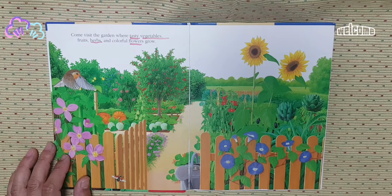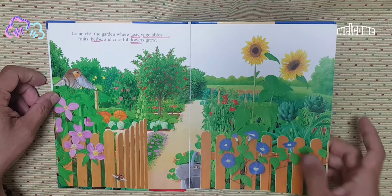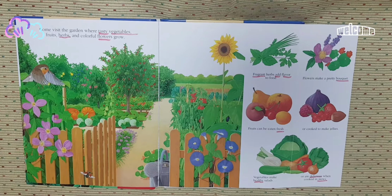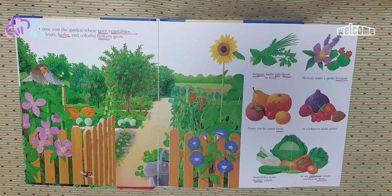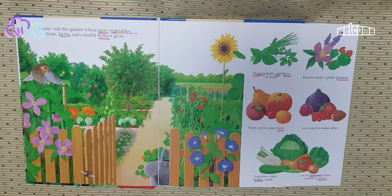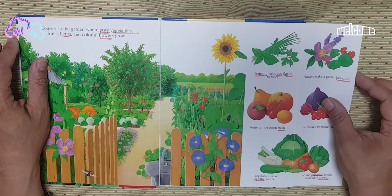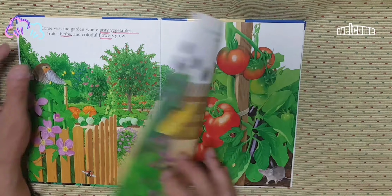Come visit the garden where tasty vegetables, fruits, herbs, and colorful flowers grow. Fragrant herbs add flavor to food. Flowers make a pretty bouquet. Fruits can be eaten fresh or cooked to make jellies. Vegetables make healthy salads or are delicious when cooked in stews.